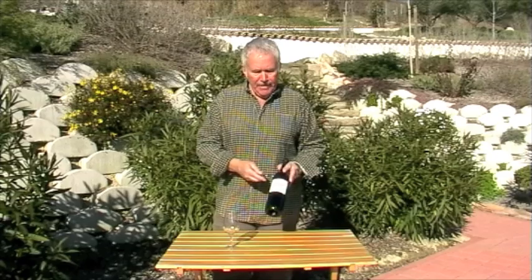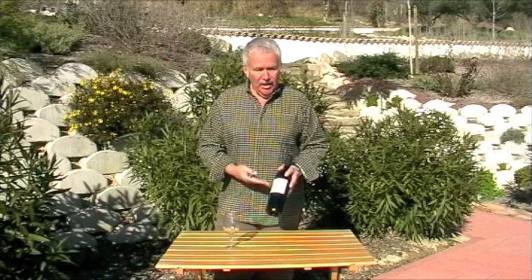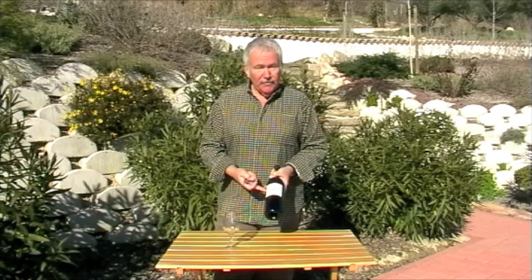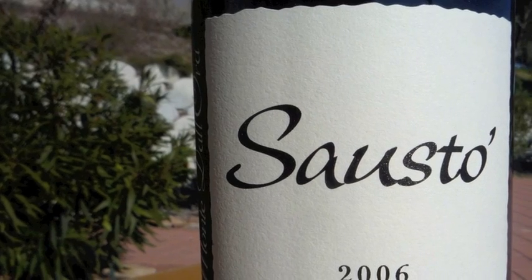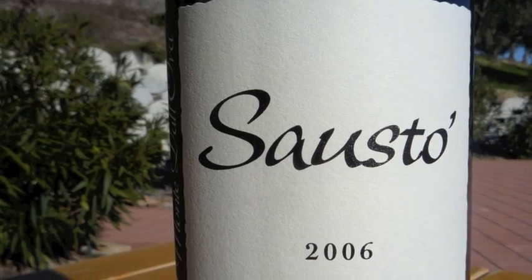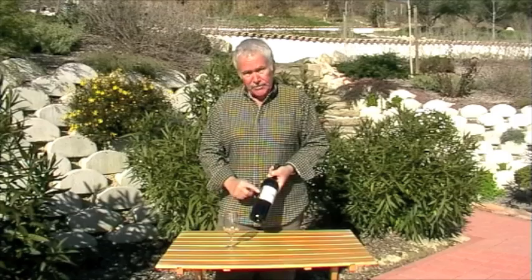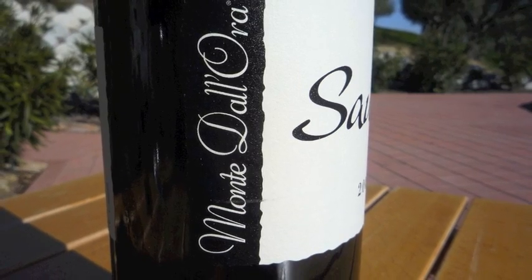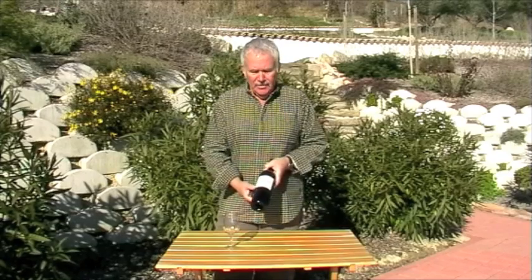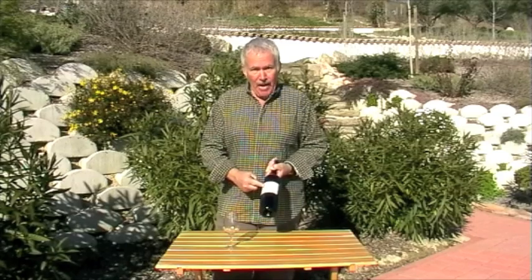Before we do that, it's interesting to note that the label here tells us very, very little about what is actually inside. The brand name of this particular wine, which is called Sausto, the year 2006, which is a very, very good year, and sort of kind of hidden away round the side is the name of the winery. In fact, to find out more about the wine you're buying here, and it's always a good little dodge, is to see what the information is on the back of the bottle.